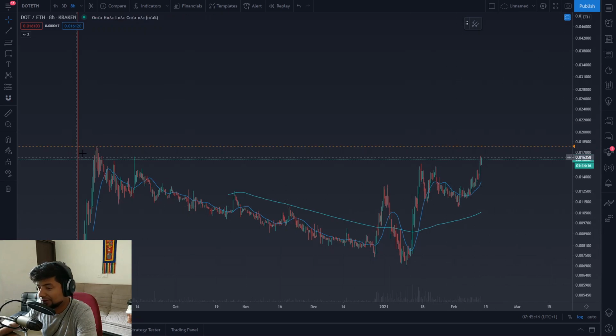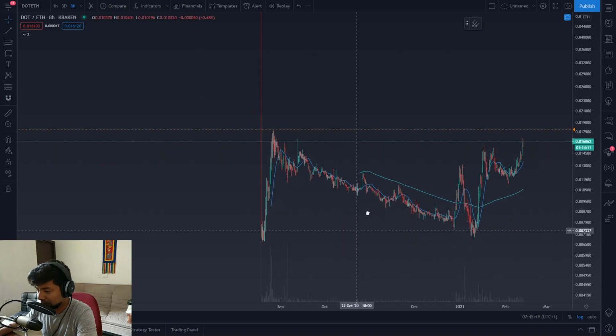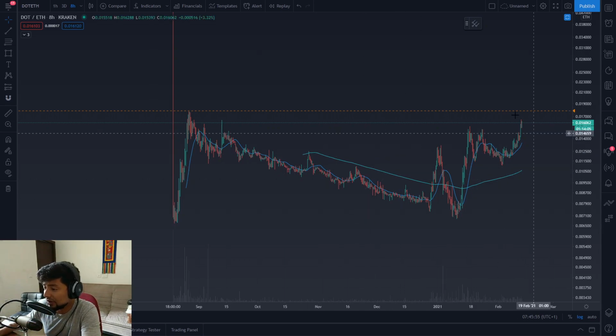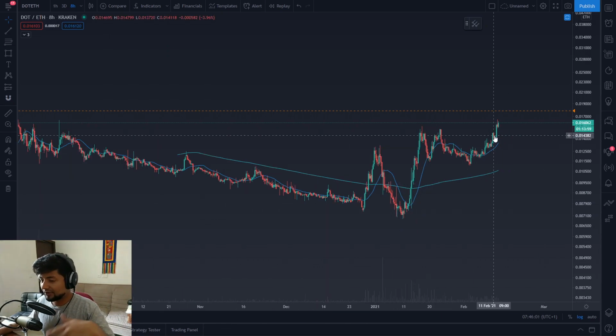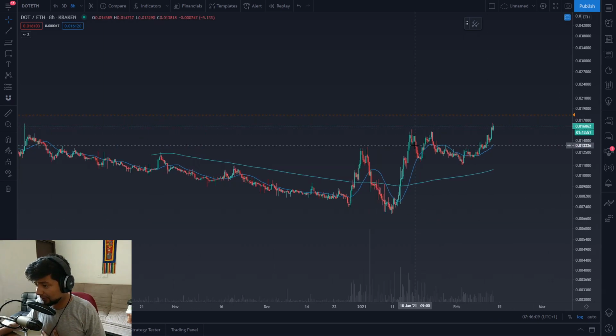in fact, resolving this one to the upside would mean good moves for Polkadot against Ethereum as well to the upside, which would mean that if you're looking to accumulate more Ethereum, you could simply look at this chart and you could find opportunities to increase your Ethereum. You could simply flip your spot exposure in Binance across DOT and Ethereum. Just constantly make more Ethereum out of it.